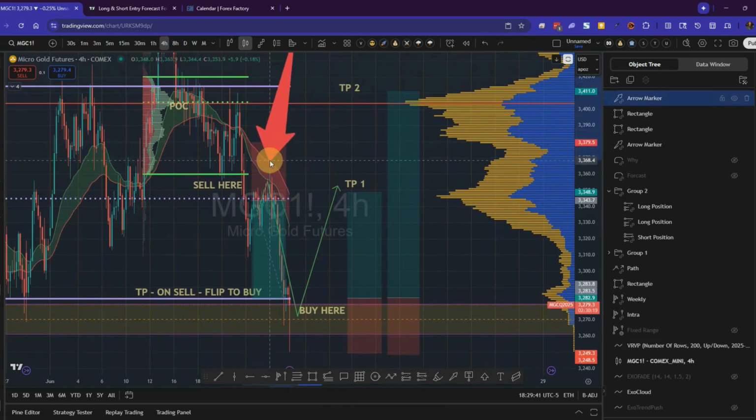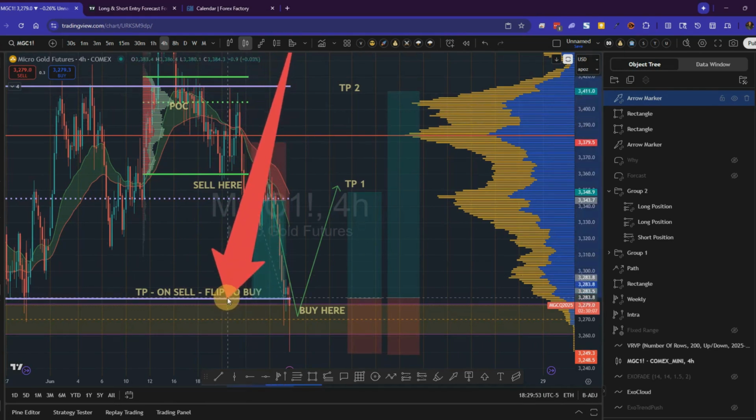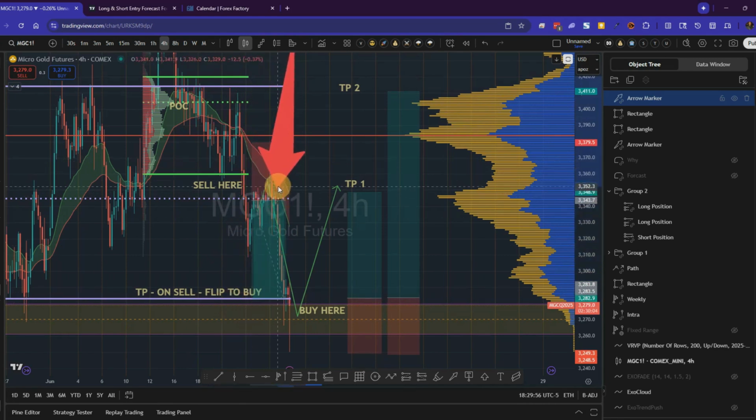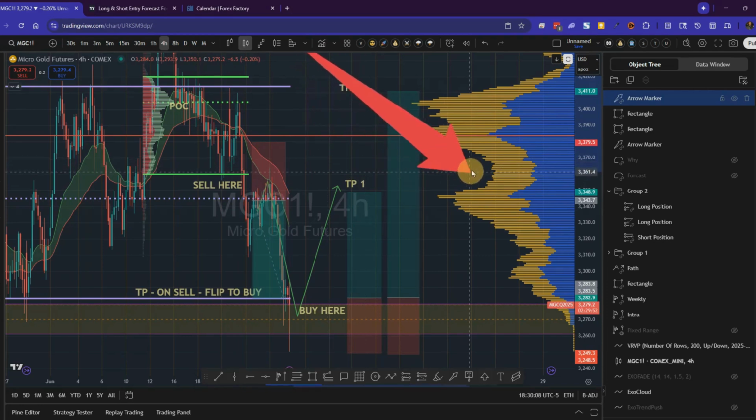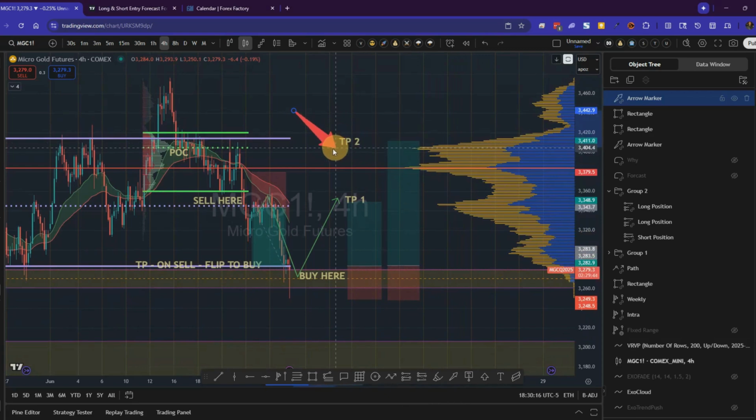Since we're pulling into the cloud on the 4-hour, and I already have the bias that because we just broke back into the range, we should go and test the value area low, this was the perfect confluence for me. Because we're retesting the cloud, that's number one. Number two is we have a low volume area here. And from what I mentioned at the beginning of the video, the low volume areas are areas where you should expect a very quick price movement. Either price comes in and wicks out immediately, or it just flies through.